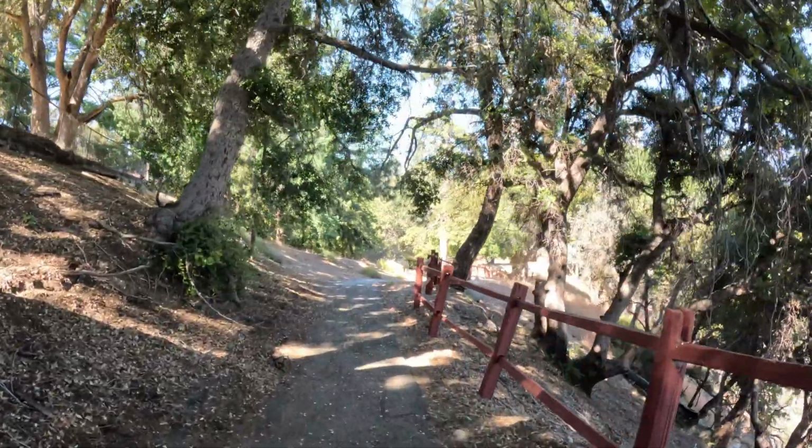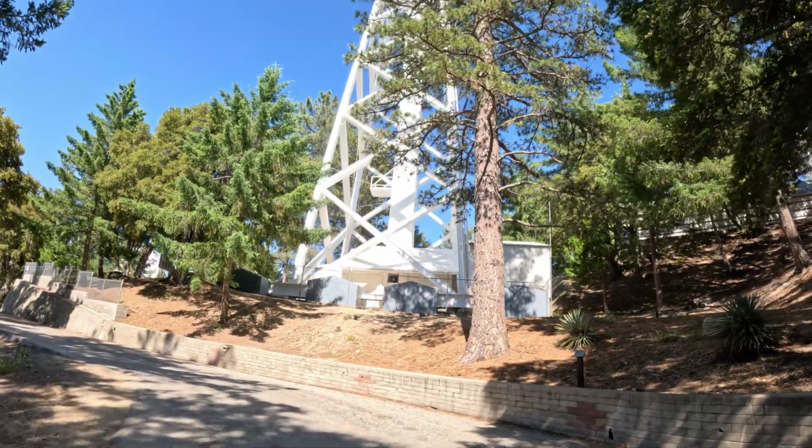Nice little park here. Nice foot trails. Great tree canopy here. Lots of pine trees. It's a really beautiful spot. Yeah, that's got to be close to the public.